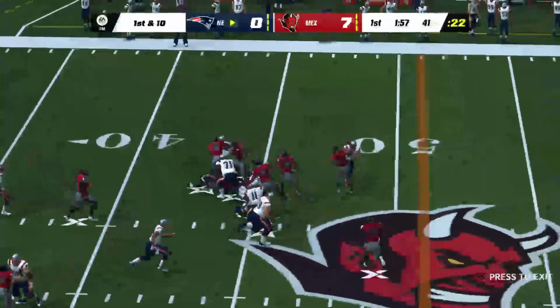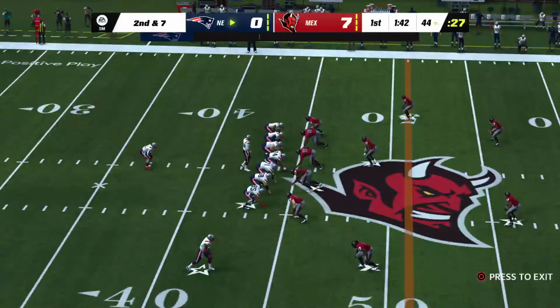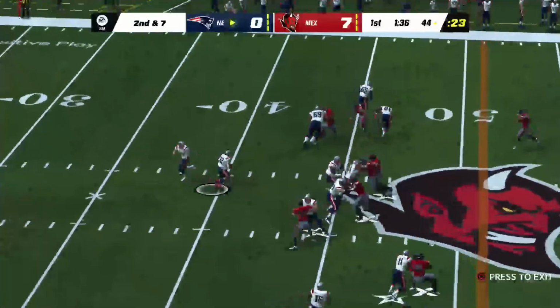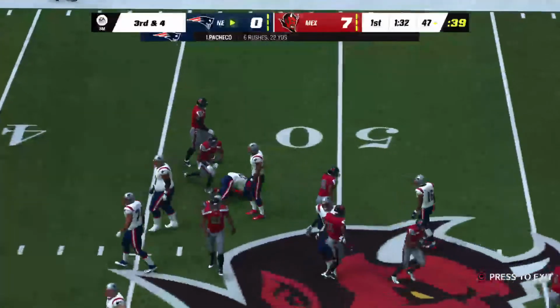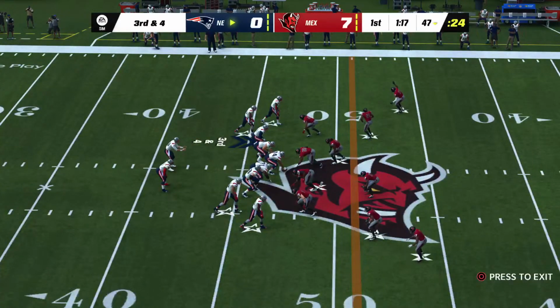Right back to him on first down. We'll get this up to about the 44. 3 yards on that last carry. Here's 2nd and 7. One back in the backfield. He'll get the carry. And they'll hold him to 3 there as he takes this up to the 47. In search of 4 yards here to pick up the first down.